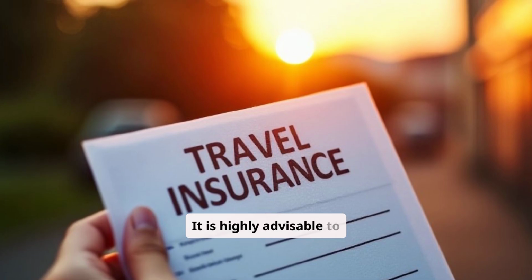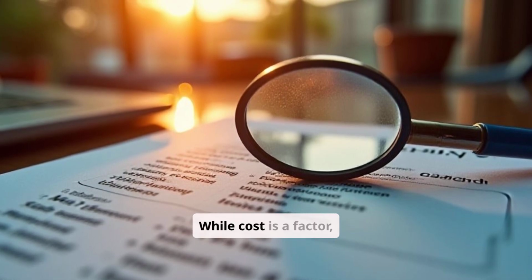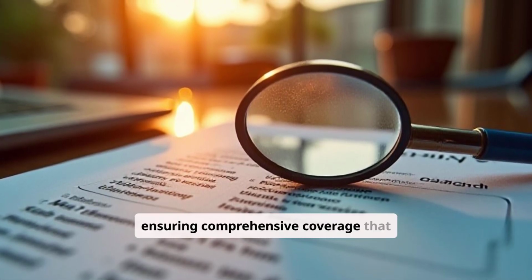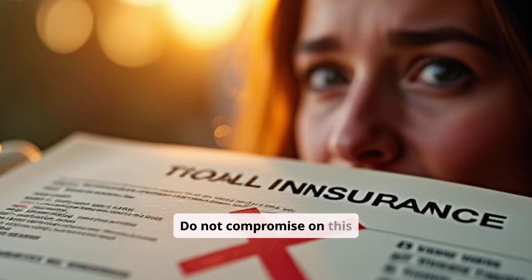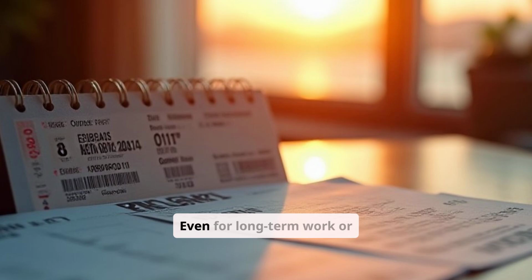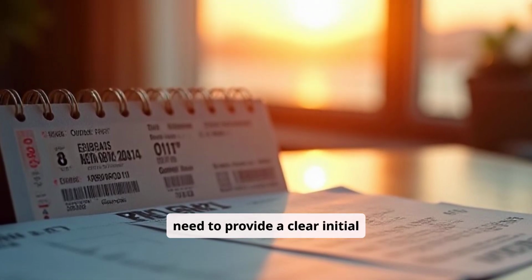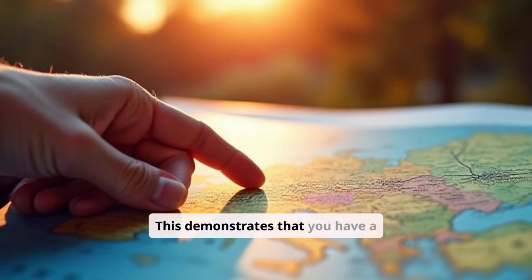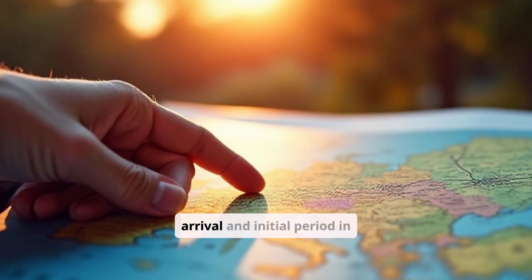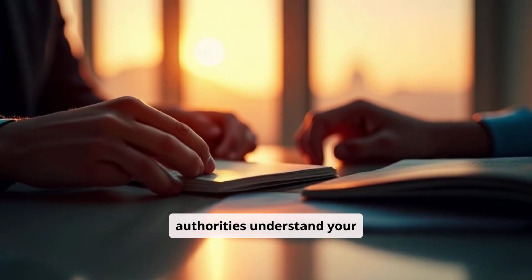It is highly advisable to purchase your travel insurance from a reputable provider. While cost is a factor, ensuring comprehensive coverage that meets all Schengen requirements is paramount. Do not compromise on this essential aspect of your preparation. Even for long-term work or study visas, you need to provide a clear initial travel itinerary and proof of accommodation. This demonstrates that you have a concrete plan for your arrival and initial period in Europe. It helps the authorities understand your immediate intentions.